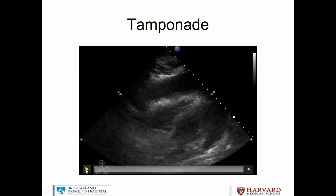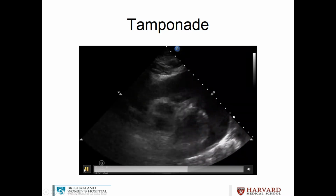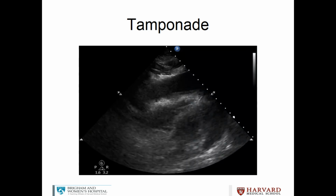I'm going to play the clip again, and remember, this is a subcostal long, so the right ventricle is here, left ventricle, right atrium, and left atrium. Now pay attention to how the right ventricle free wall over here scallops in, indents, which is a sign of right ventricular collapse. And you can also appreciate the heart swinging back and forth within this large pericardial fluid.